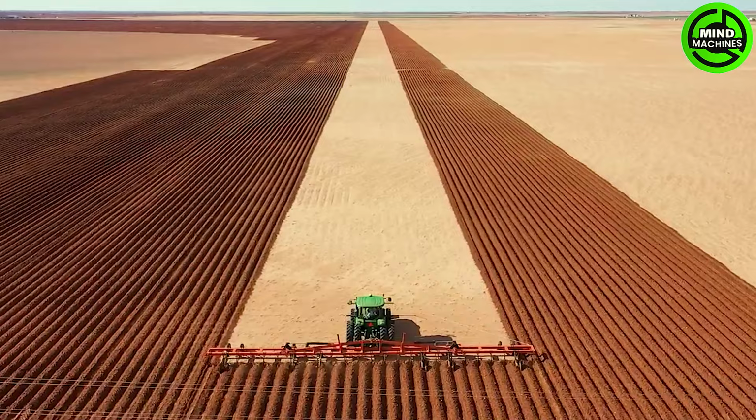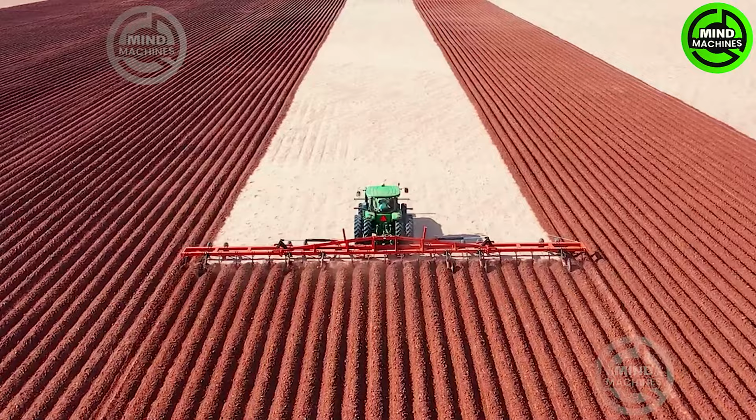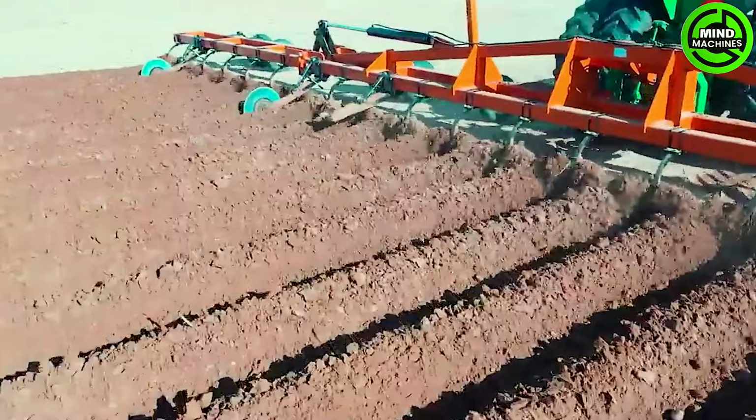Unveiling a colossal land plow, this behemoth effortlessly cultivates hundreds of hectares in a single day. It's a giant among machines that revolutionizes the farming landscape with unparalleled prowess.